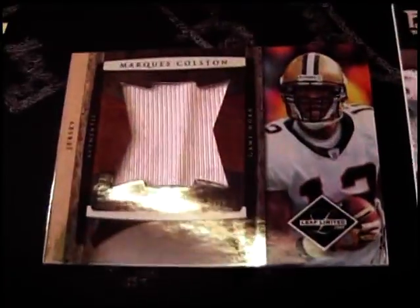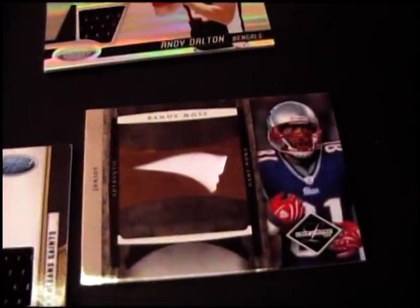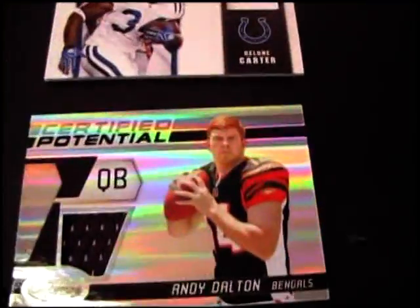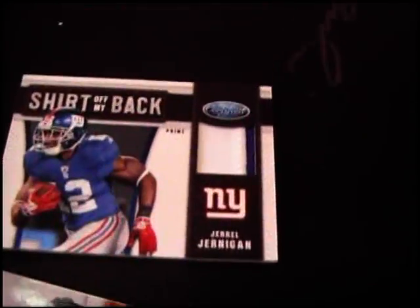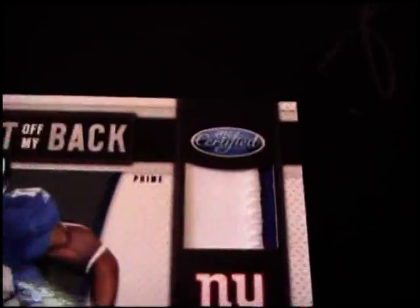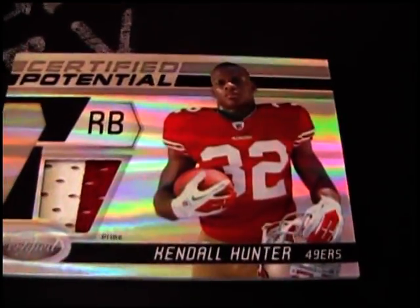Alrighty, here we go, Eddie. You got Marcus Colston, jersey. Marcus Colston, jersey. Dwight Freeney, jersey. Jerry Rice, jersey. Randy Moss, jersey. Andy Dalton, Don Carter, Dexter McCluster, jerseys. Then you got Jarrell Jernigan, patch. DeSean Jackson, patch. Kendall Hunter, patch.